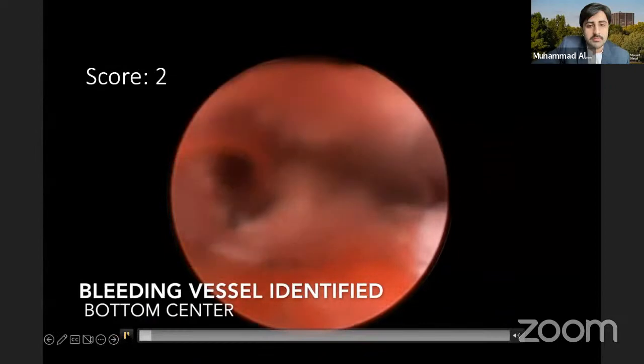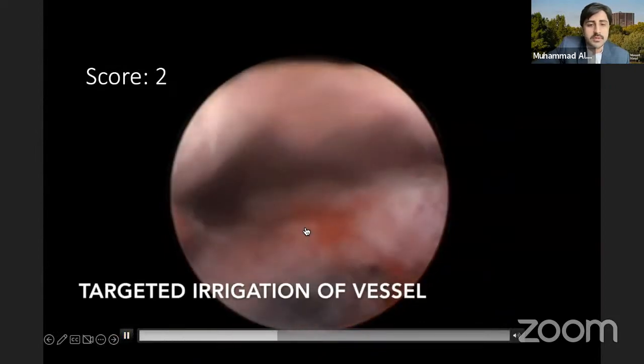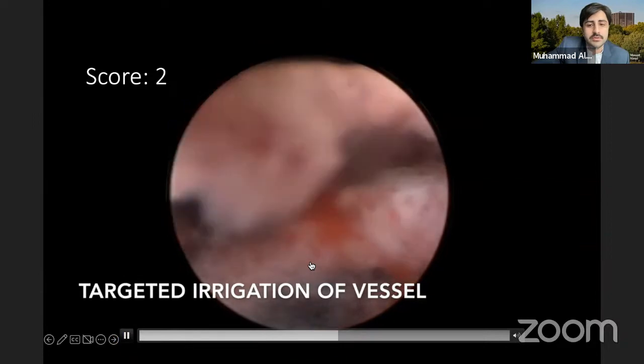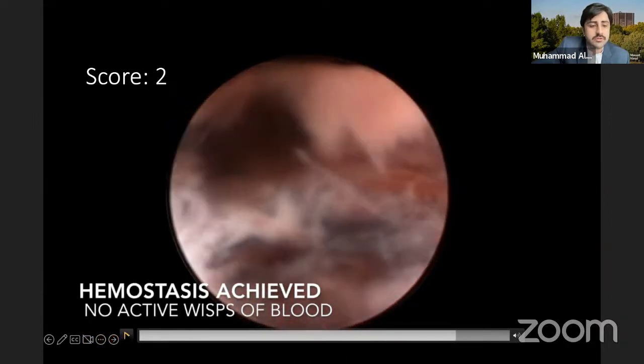So here is a bleeding vessel in the center of the image. And as you can see, the irrigation with water alone is eventually able to achieve hemostasis. So this patient was assigned a bleeding score of 2.